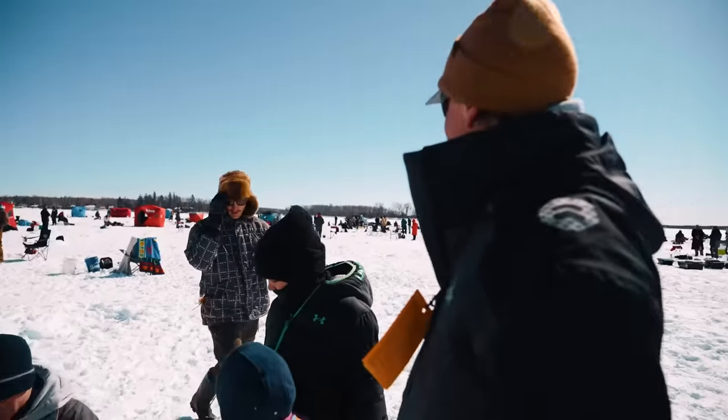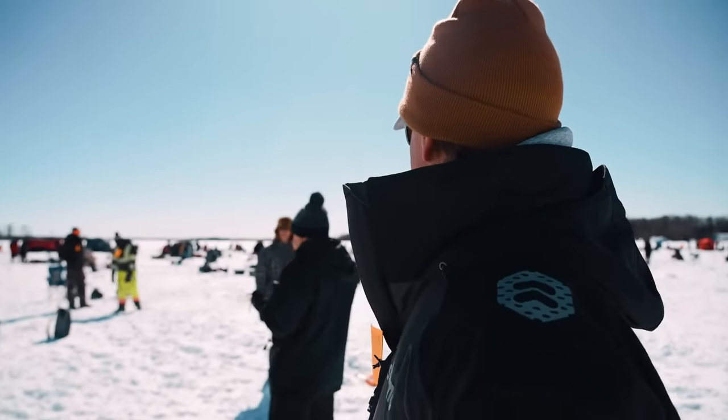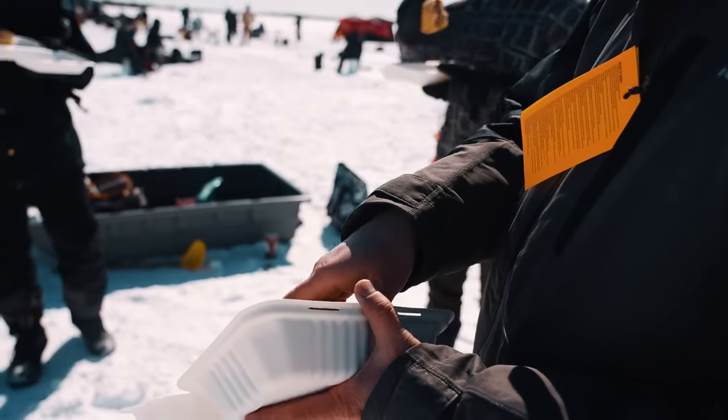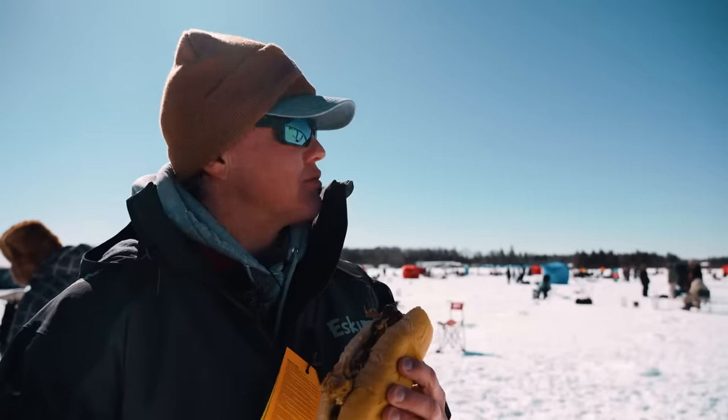That was so exciting. Dad picked up some food. Any second now, this flag's gonna fly. We got some pulled pork on the ice. Life is good. That's what I'm talking about.